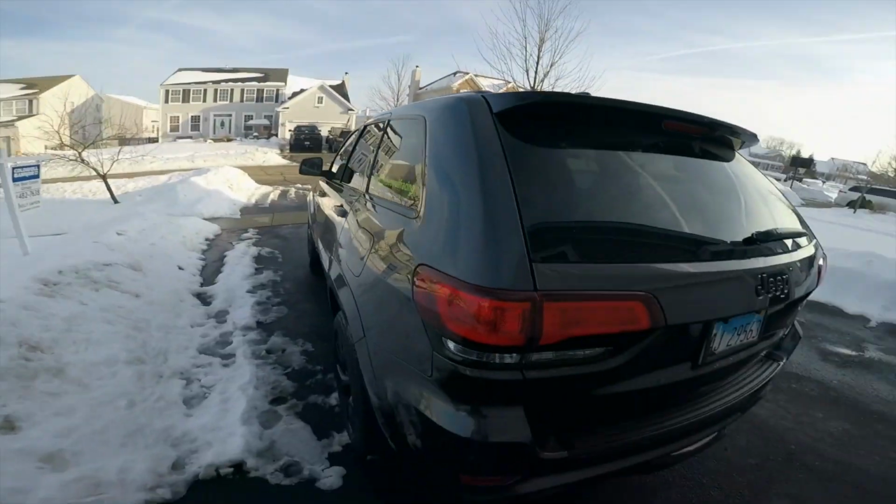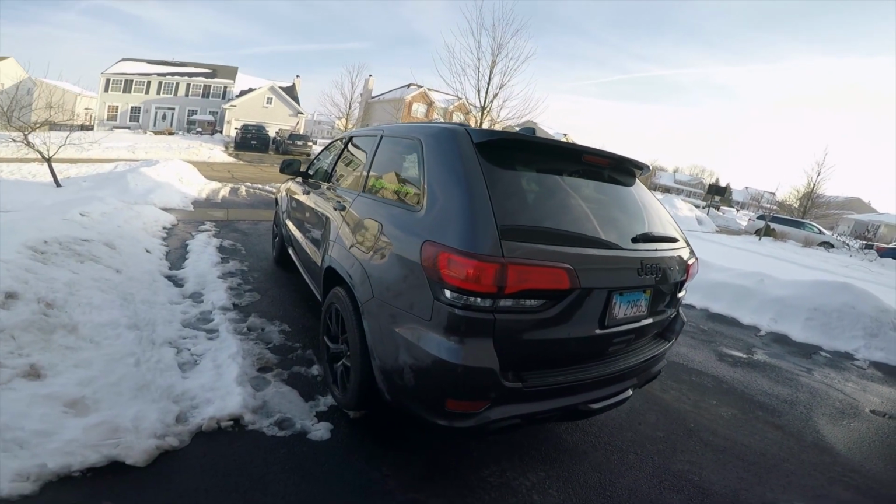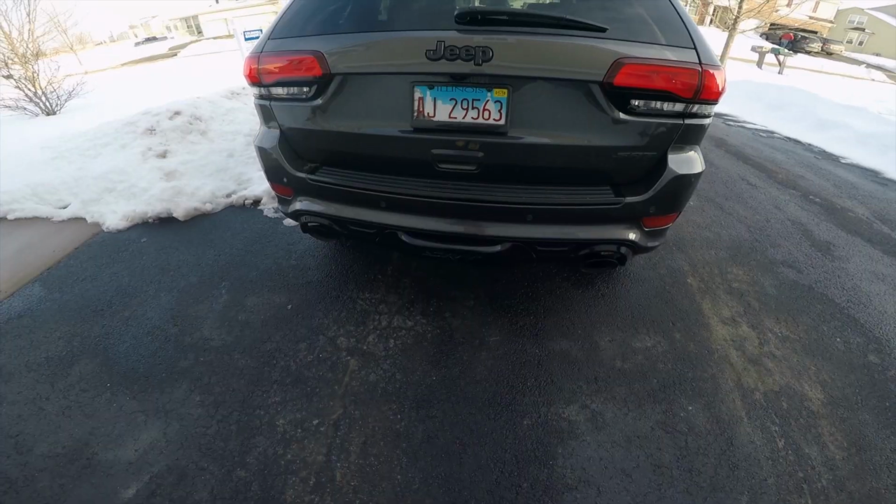But anyways, let's go get this Jeep SRT cleaned up. Now let's get this day going because I got some big things to talk about, some past stuff back in 2006.